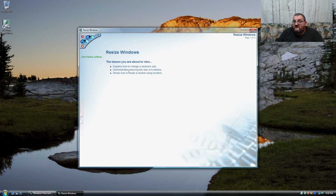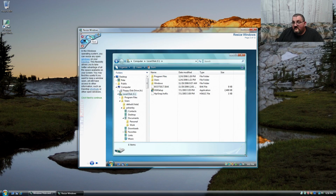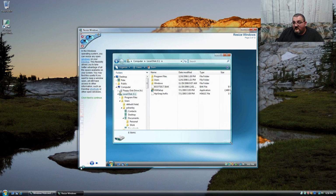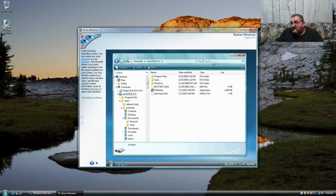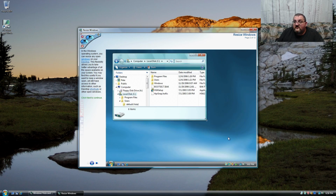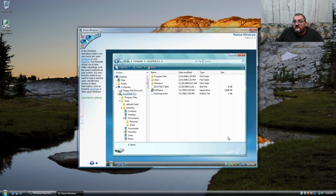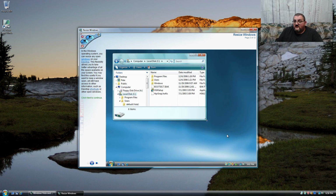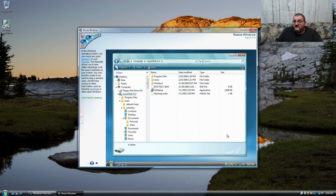Explain how to change the window size. Okay. In the Windows operating system, you can resize any open windows on your desktop, except for this one. This flexibility allows you to take better advantage of all the space available on your screen. You may find this useful if you want to keep a window open, yet still have access to other information, such as desktop shortcuts or other open windows.